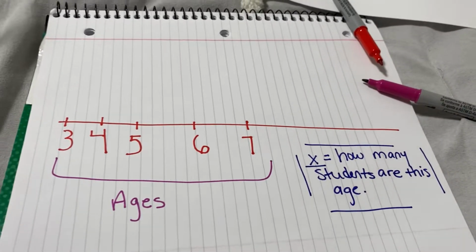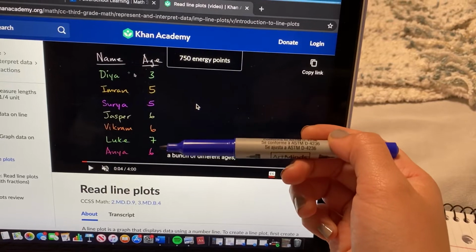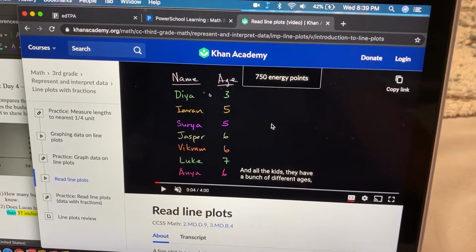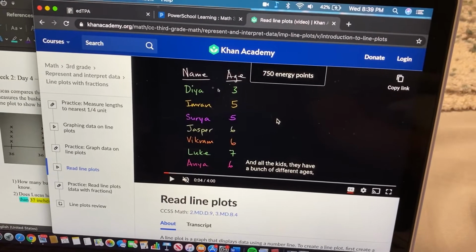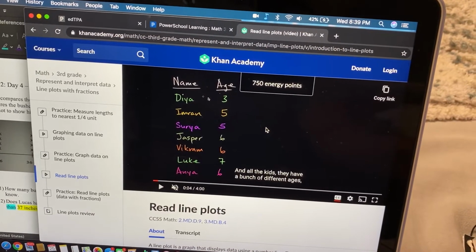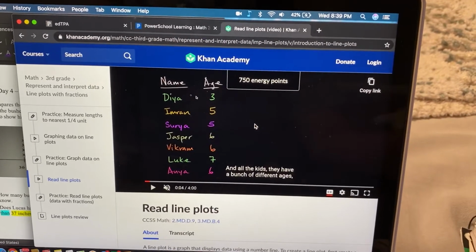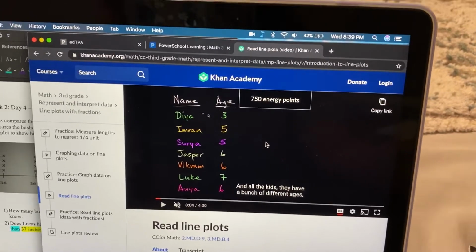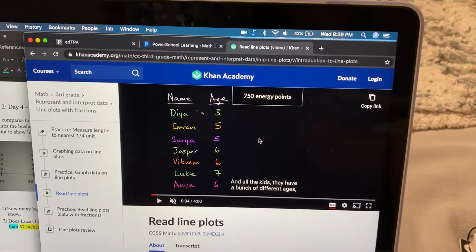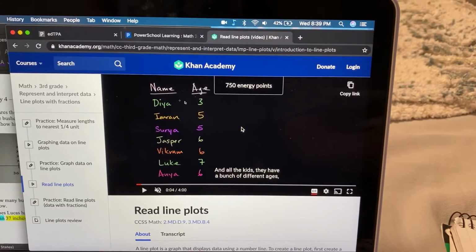Okay? So, looking back on the graph at the Khan Academy, how many people are the age of 3? Who can tell me? I'm going to write it down. Now, I'll show you guys the graph after I'm done. Now, how many people here are 4 years old? Write that down on your line plot. Just a hint, if there isn't anybody with that age, then you will not draw an X on the line plot. Okay, next number, 5. How many students are 5 years old?